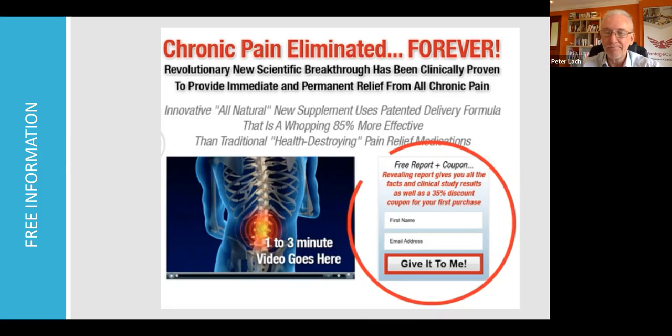Boom, right? But notice the headline once again. Chronic pain eliminated. It's about chronic pain sufferers. So it's trying to self-qualify people. If you're not a chronic pain sufferer, you're not going to pay attention to this.